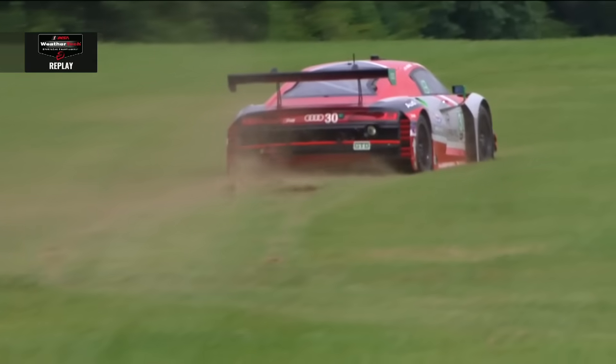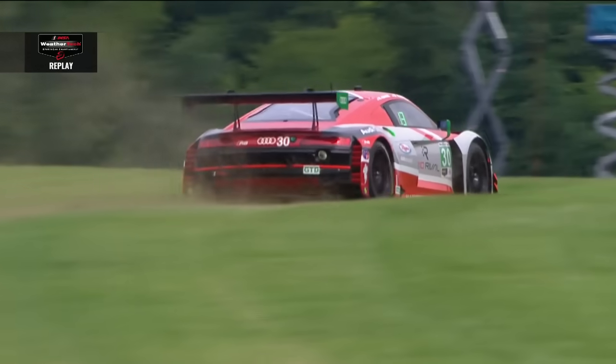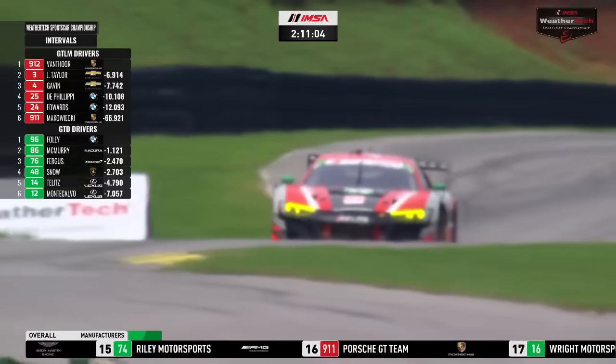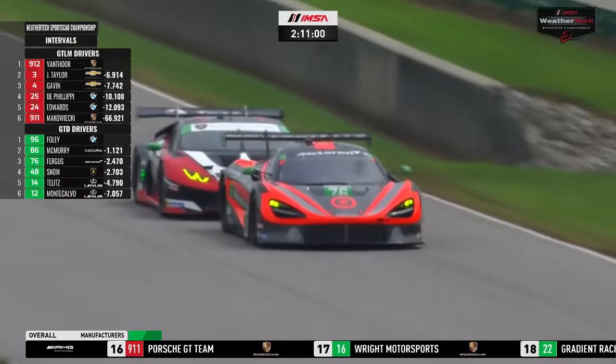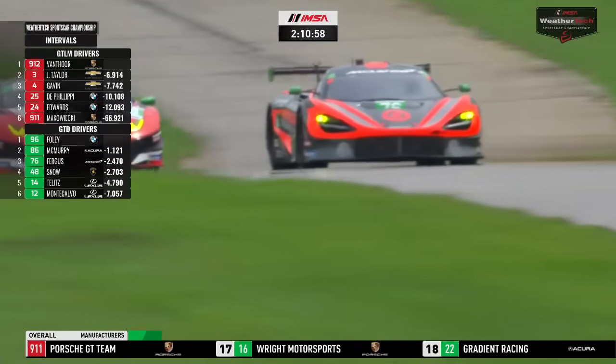Yeah, that was a bit of a wild run. I think he probably got a little bit too much curb there in the first part of that double apex, and that whole pen kind of at the bottom of the hill. That kind of threw him wide, and then, as you say, he just lost control after that.